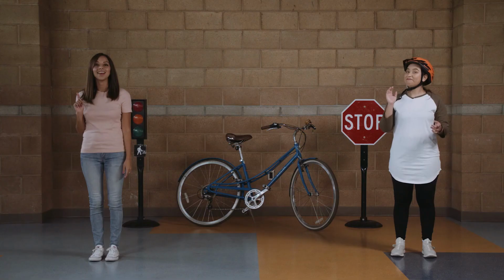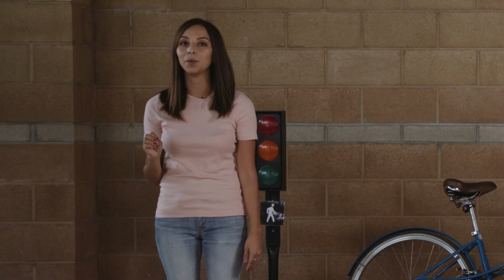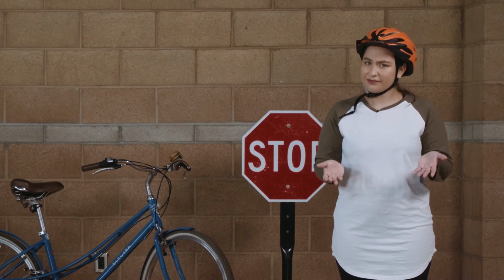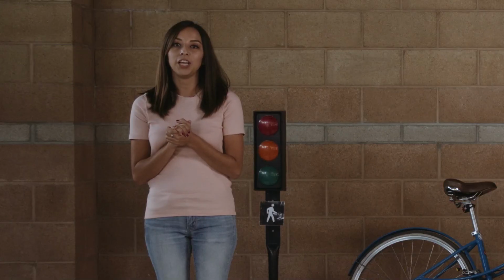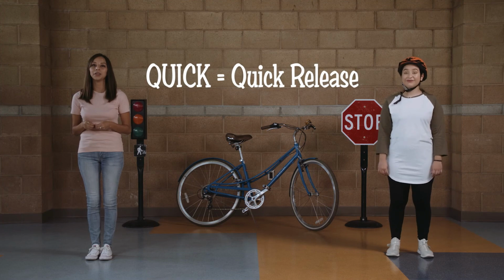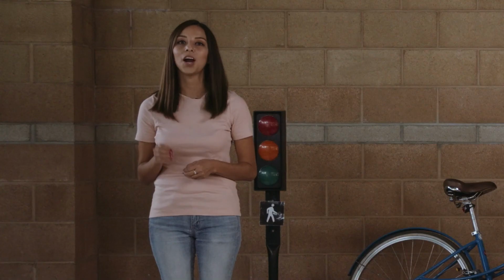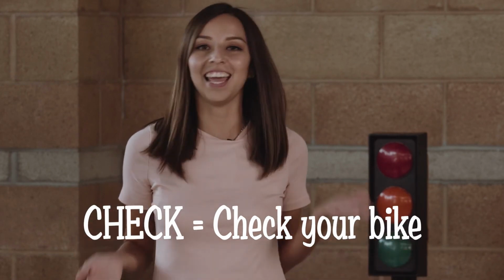Now, what does A stand for? Air. We check air in our tires. B, what does B stand for? Brakes. What does C stand for? Chains. Make sure you check your chain if it's not too greasy or too icky. We also check the quick release on our seat post and our wheels to make sure they are locked tight. And lastly, we check for any dangles.